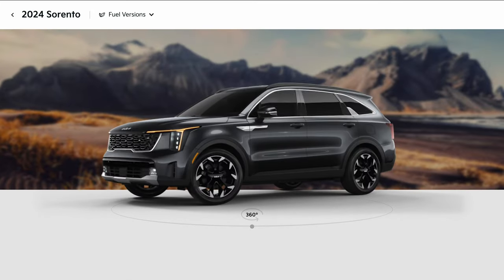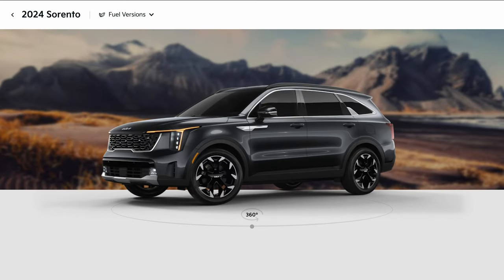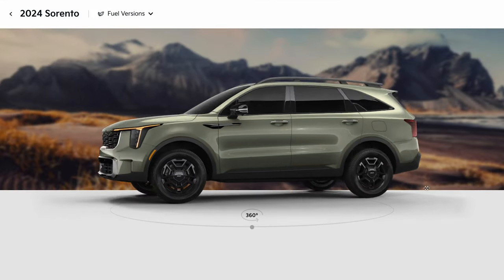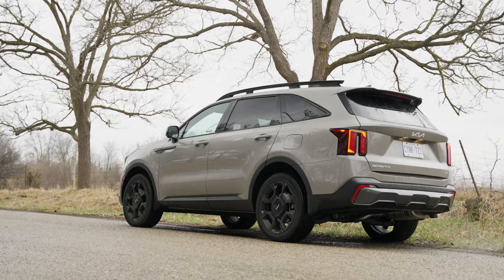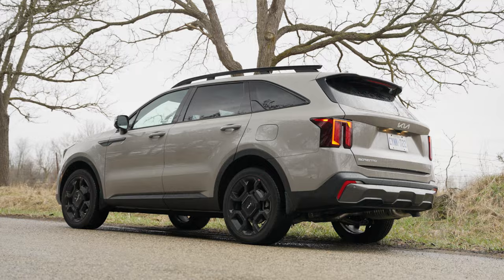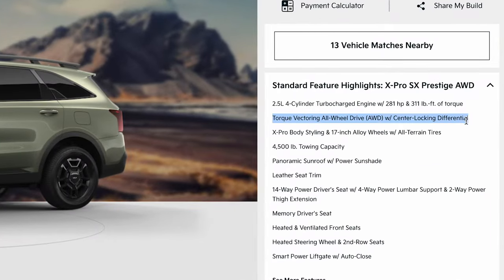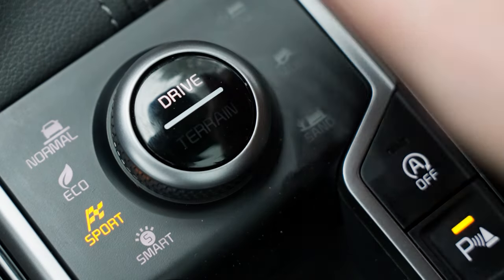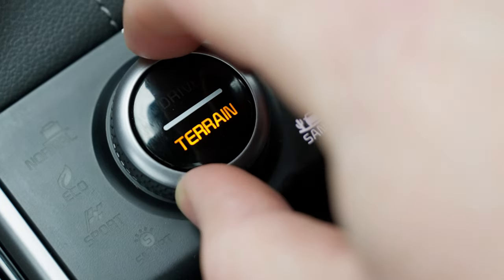So in Canada, both the X-Line and the X-Pro give you 8.2 inches of ground clearance and the high utility roof rails. The X-Pro takes it a step further with all-terrain tires and 17-inch alloys, as well as 4,500 pounds of towing capacity, whereas the one we have here tows about 3,500 pounds. Now in the USA, on the X-Line and X-Pro trims, you get a center locking differential. We couldn't find anything on the Canadian website about a center locking diff, and the button didn't exist in our X-Line test model, so we're assuming we're not getting that in Canada, but if you know otherwise, please let us know in the comments below.